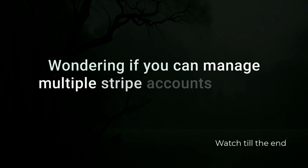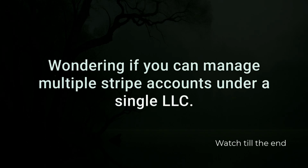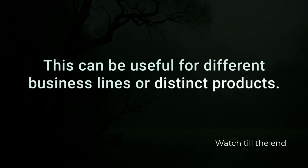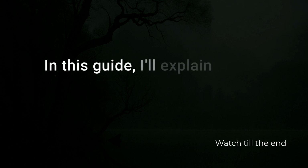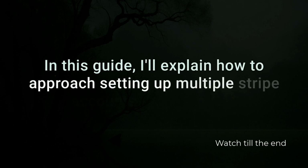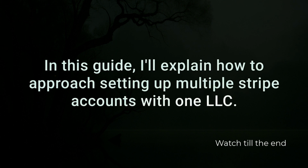Wondering if you can manage multiple Stripe accounts under a single LLC? This can be useful for different business lines or distinct products. While it has specific rules, it's often possible. In this guide, I'll explain how to approach setting up multiple Stripe accounts with one LLC.